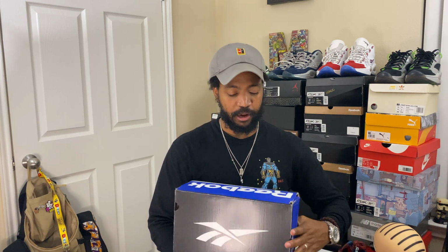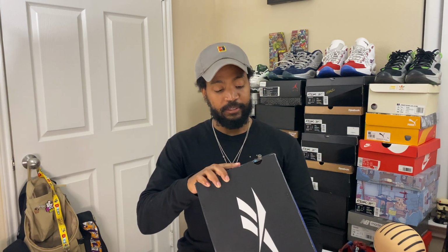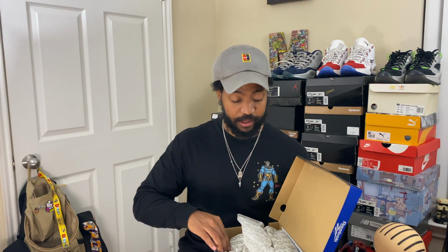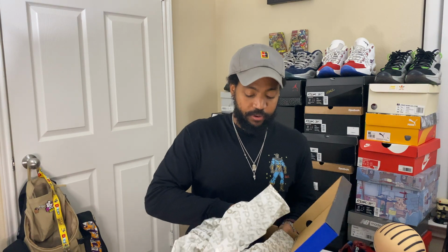And I don't know if you guys saw the box already, but it is a Reebok. And this one's actually gonna be the Daytona DMX 2. So it's a classic Reebok runner, but done up in a really different makeup. So I'm gonna get this one out the box. This one really caught my eye, and here it is, guys.